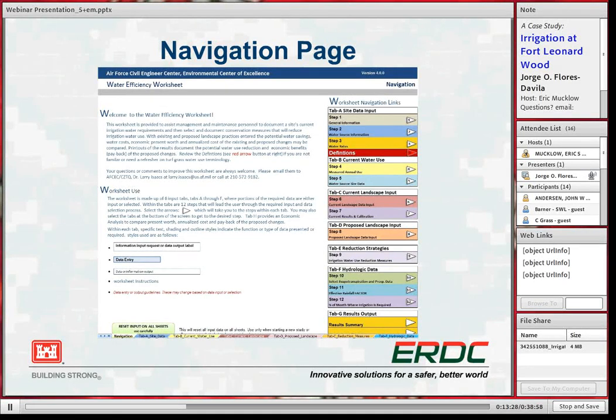This is the front page. It is macro enabled. It is an Excel spreadsheet, and if you're interested in using this calculator, you'll have to contact Dr. Larry Isaacs, and he'll be more than happy to assist you in whatever you need. Just recognize that it is macro enabled, so when you do save, it has to be saved in .xlsm format.